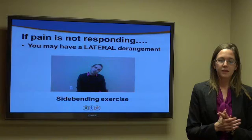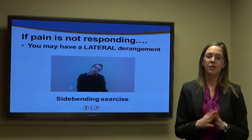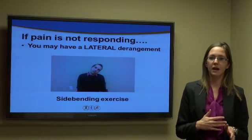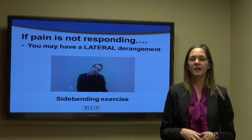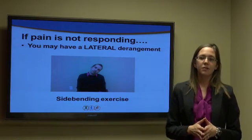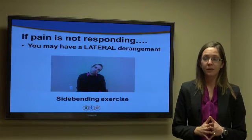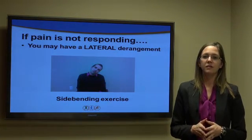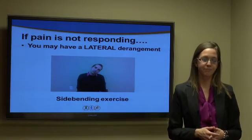derangement. So in this case, we would have a patient try to side bend their head to the side of the neck where the pain is. For instance, if a patient had right-sided neck pain, then we would have them do repeated side bending exercises to the right. And again, the patient would do this 10 reps every 2 hours as tolerated.